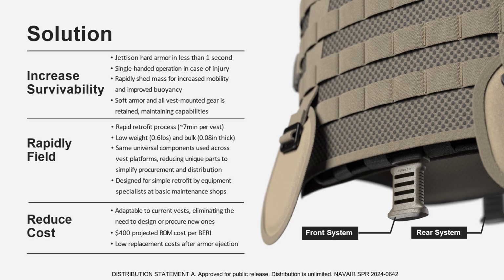NASER can be installed by equipment specialists at standard maintenance shops, and by retrofitting existing vests, it avoids the need for new vest designs. With a projected material cost of $300 per unit and minimal replacement costs after ejection, NASER offers significant cost savings. The system consists of an outer chassis inserted into the vest and an inner sleeve that secures the hard armor plate, making it versatile across various vest platforms.